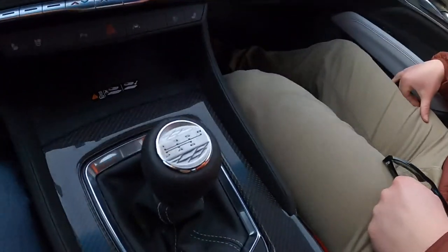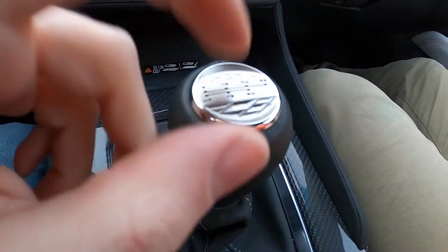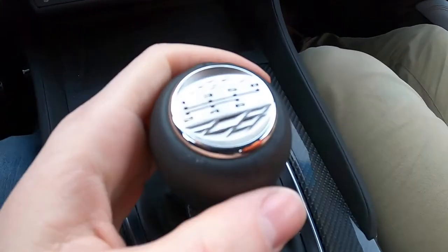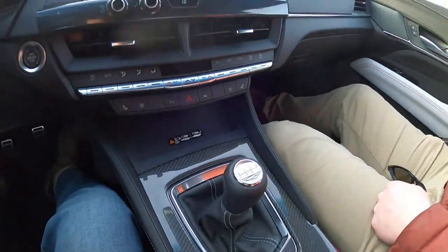Me too. Look at it. It's a nice manual, too. I don't know if it's going to come up well on camera, but this has a little metal top piece, and it's textured as well. Feels good, looks good. It's a nice shifter.